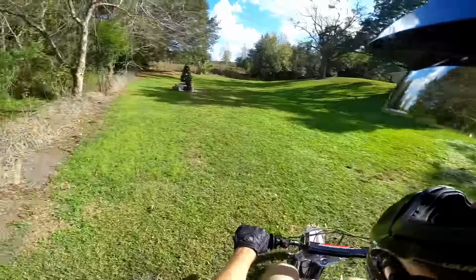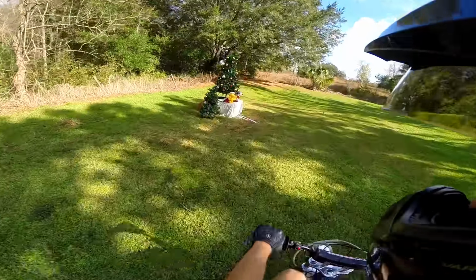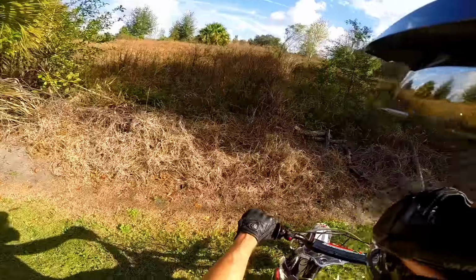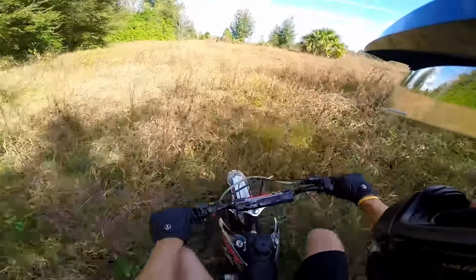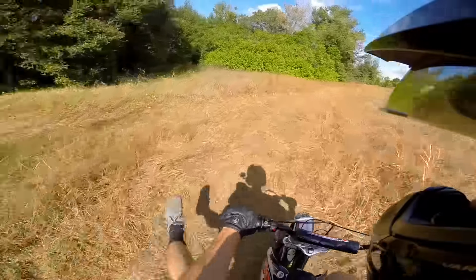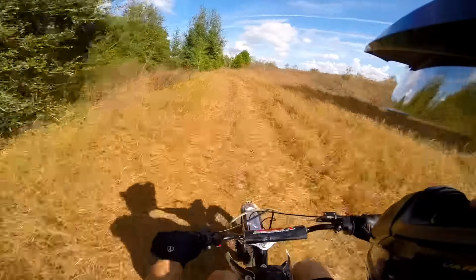Hey, look, there's a Christmas tree. What the hell is this doing here? Just gonna explore a little, see what we can find. Let's do it, bro. We've never even gone this way yet, so we're gonna go this way. Oh, shit. It's a lot deeper than I expected. Hey, there's a trail though. Woo! Holy shit, I've never been down this trail.